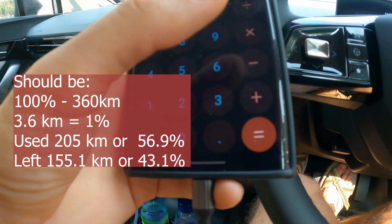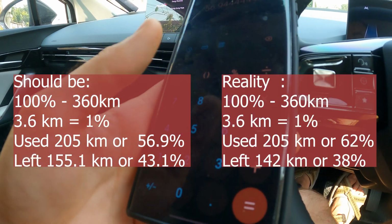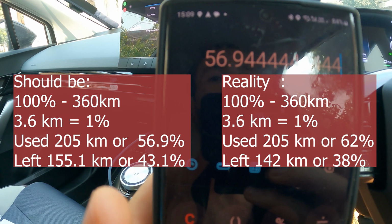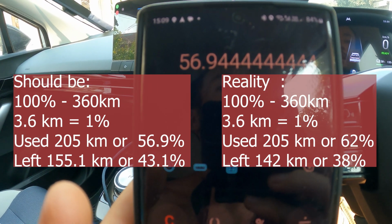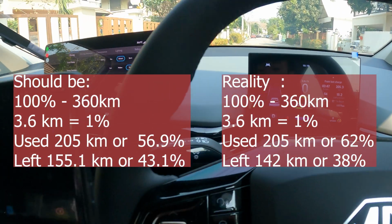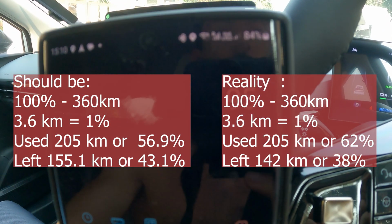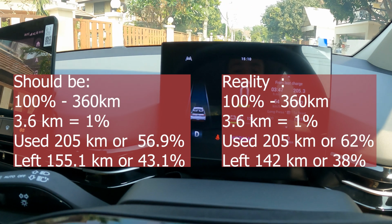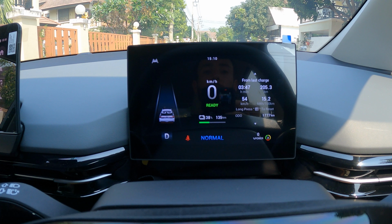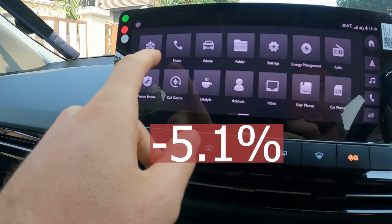205 kilometers, we divide by 3.6, that's 1% of my battery, and here it shows that I should have spent basically 57% of battery, 57%, and I have 38% left. Yeah, so it shows only 95%, so I spent an extra 5% of battery. Probably aircon. Yeah, let's check right now.